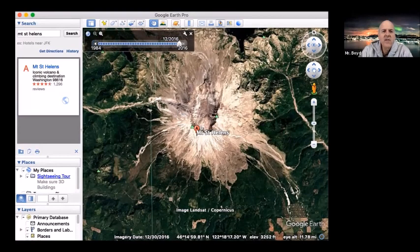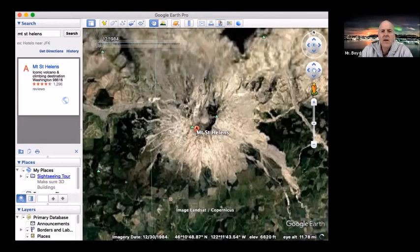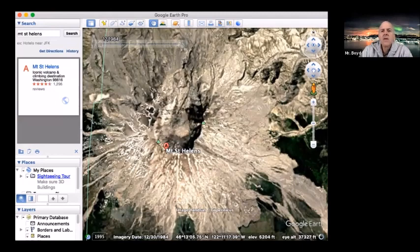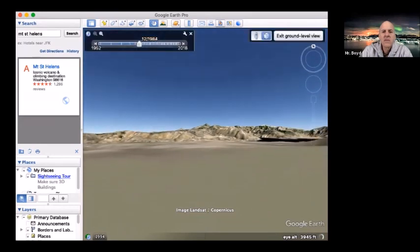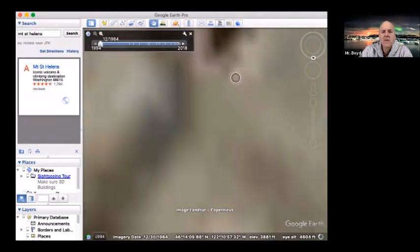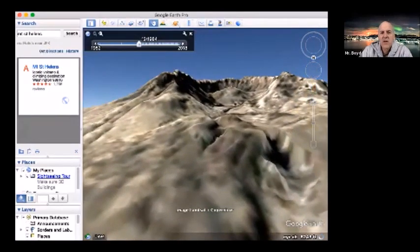Well, 1984 is as far back as it goes. All right. So, and you can see it blasted this way. It didn't blast straight up, and most of the shock wave actually went in that direction. So ground level's a little too low. So it exploded this way. And there were pyroclastic flows and lahars. Lahar is when the, oh, we're way back in some of these. Suddenly you can go back to 1950.